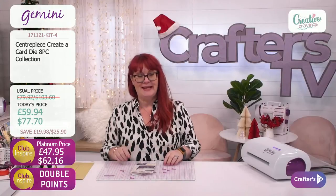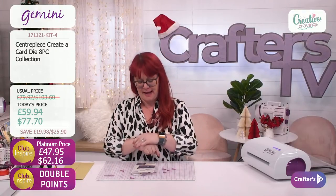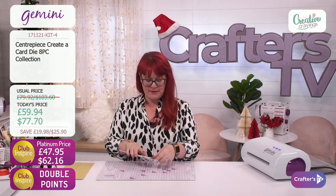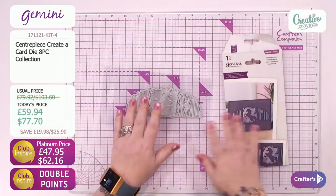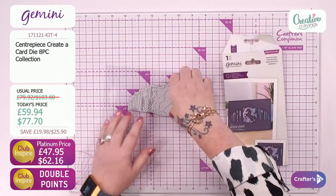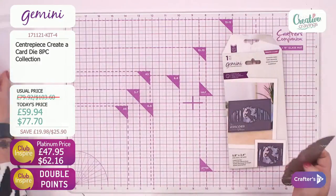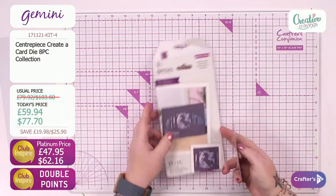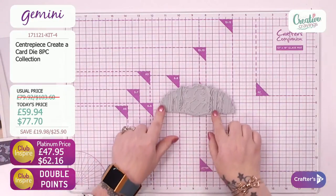I am. I'm going to kick things off with this beautiful Enchanted Forest creator card. So with that beautiful snippability factor in these, you know, get rid of your forest, leave your unicorn, or get rid of your unicorn and leave your forest. It's entirely up to you, because they're your creator card. So we've taken out our die.